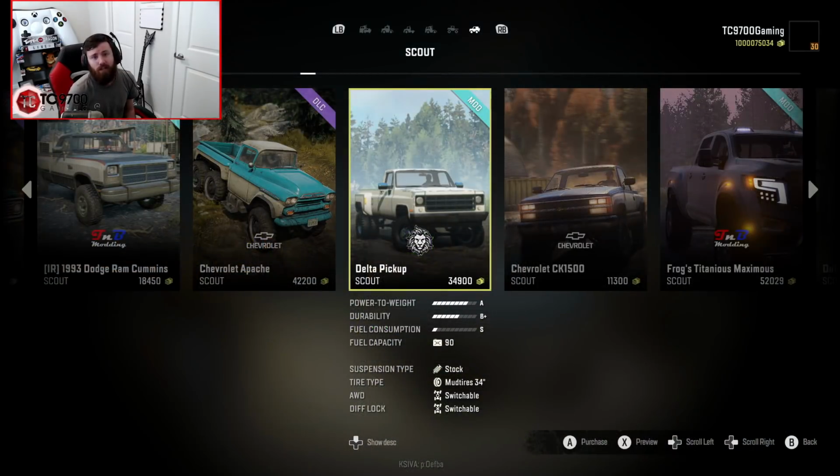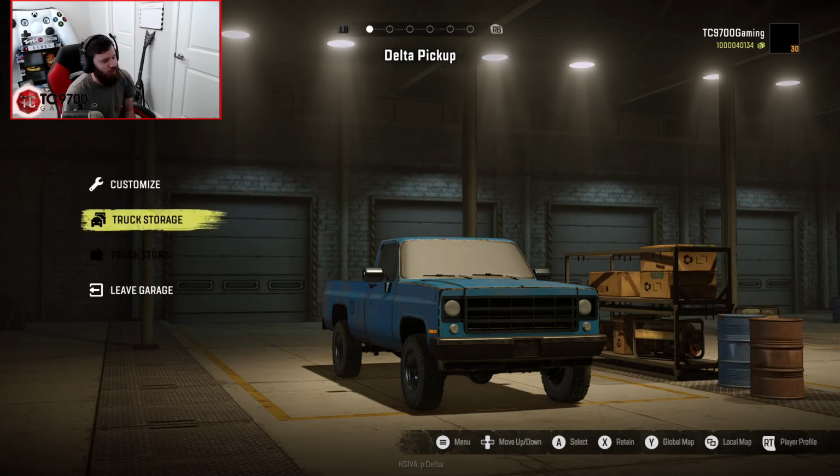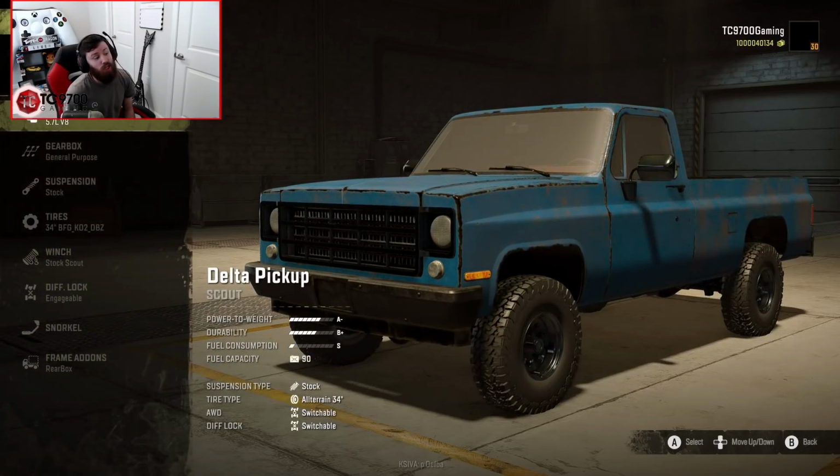So once you make your way to the truck store, you can see that the Delta pickup is listed as a Scout, and the thumbnail for it actually has it in its dually configuration, which is very cool. So we'll go ahead and pick one up, and this is how it starts. It almost looks like a standard, fully stocked Chevy Squarebody that's been kind of chilling out, you know, behind somebody's barn or something, but that they still drive to town every once in a while. But we're going to change that.